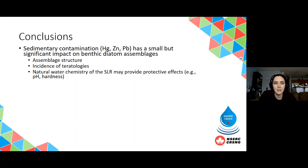So generally, from our surface sediments, we found that sedimentary contamination, especially of mercury, zinc, and lead, has a small but significant impact on our benthic diatom assemblages, both in the assemblage structure and the incidence of valve deformations. But the natural water chemistry might be playing a protective effect, reducing the bioavailability.